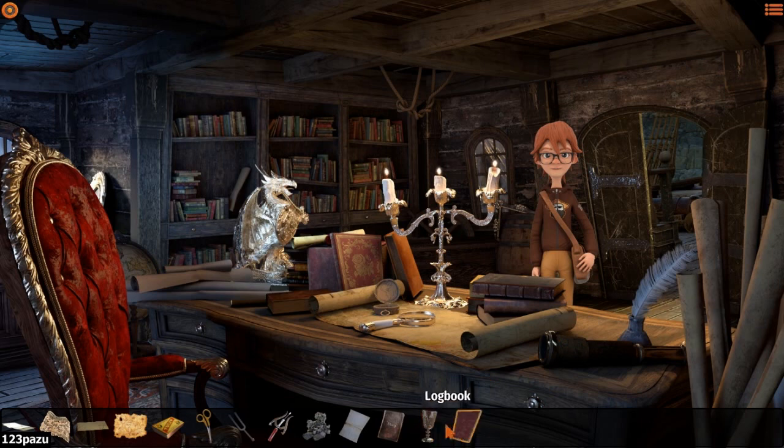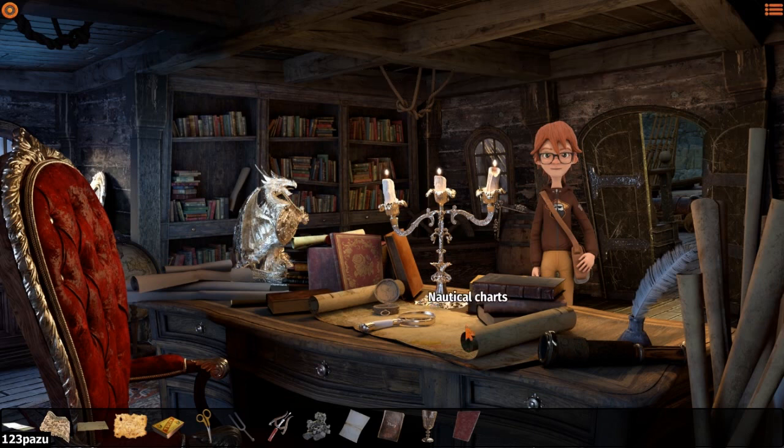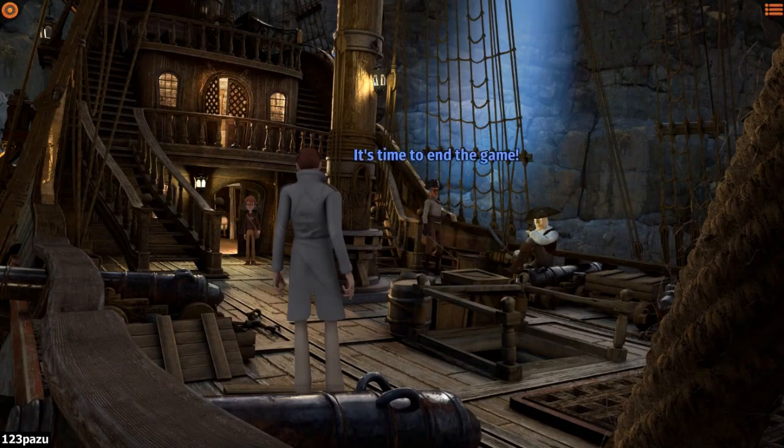Can we look at the logbook? It's the Adventure Galley's logbook. My first priority is Dad, though. Then I can study it calmly. Alright. Anything else? There's a magnifying glass, but I guess that is all. The chalice, I can just pour the content out, right?